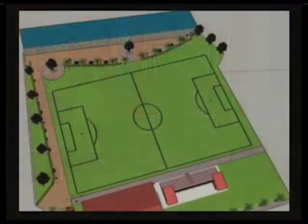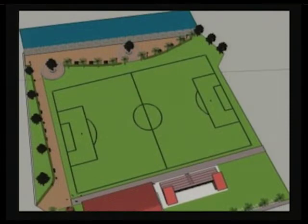And because of the size of the field, we can't put a normal size regulation football field. Too small. So it's going to be about 75% of a regular field. Okay, and so that's part of uplifting the area itself.